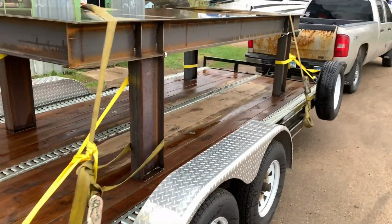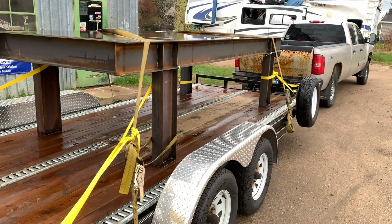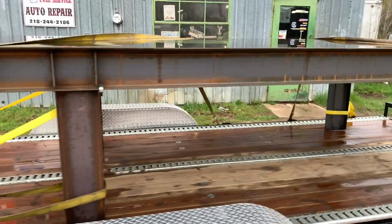And then what I'll do is, like I said, as soon as I start doing some videos inside the shop, I'll drop this thing down on the floor and get that frame on top of it and go from there. Show you guys some other videos or whatever.